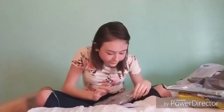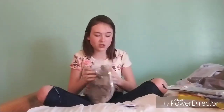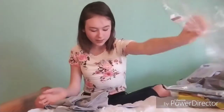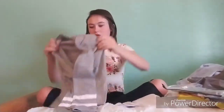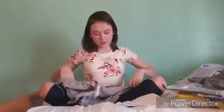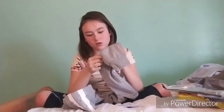Okay, it was originally $15.99, but I got it for $4.99. I'm not sure. I only got half of the picture because my phone did something. But I only got half of the picture. But it looks like... Okay, they're stuck together. Really? Oh my gosh.